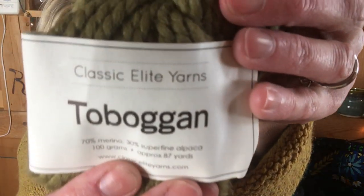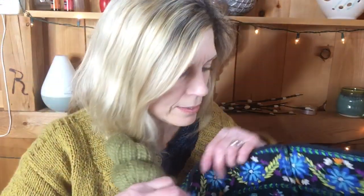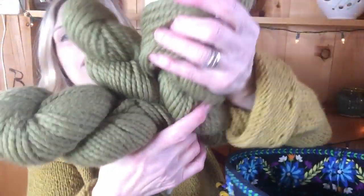I am going to use some yarn that I picked up from Webs quite a while ago called Toboggan by Classic Elite Yarns. It is a chunky yarn, 70% merino, 30% superfine alpaca, and there is 100 grams in each skein. So I think I have enough with these 4 skeins. So I'm excited to get that started.